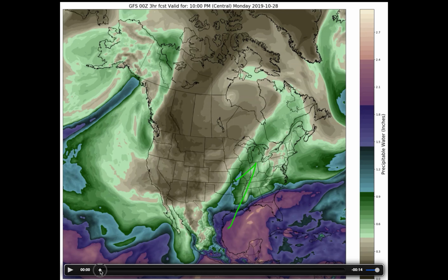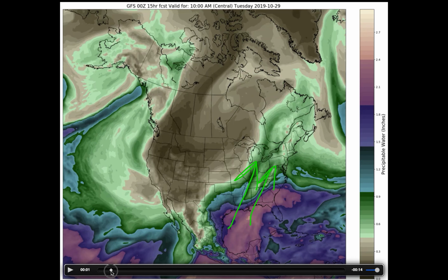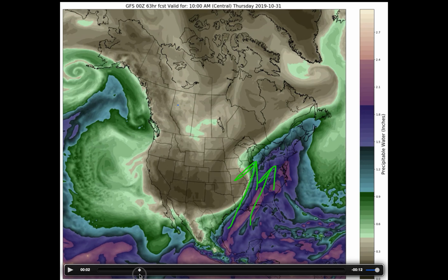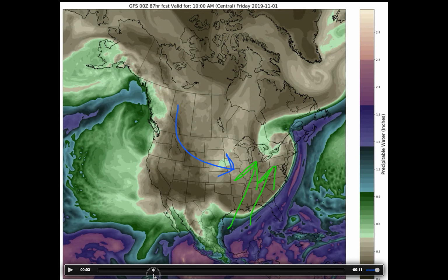We'll watch this once again, watching the moisture transport northward into the central and eastern Corn Belt as we head into Wednesday. And then Thursday now, we see that push of drier air, cooler drier air coming on the backside as the area of low pressure takes off to the northeast.